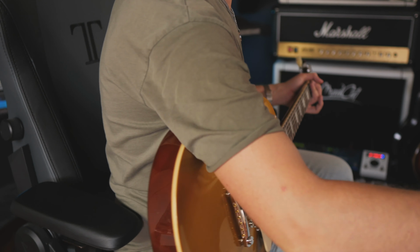The fatness and warmth of this guitar makes the Les Paul a perfect match with a Marshall-style amplifier, especially if you turn up the gain quite a bit.